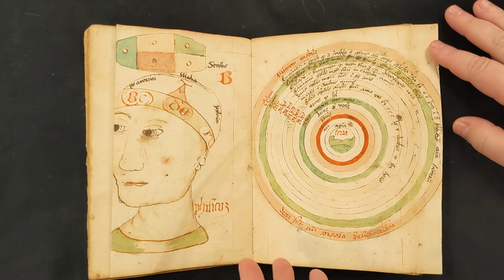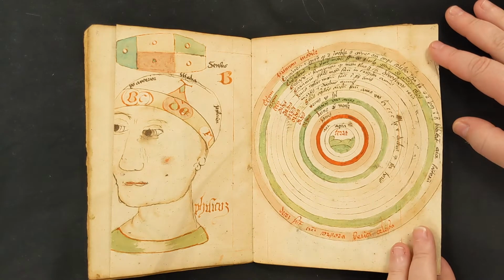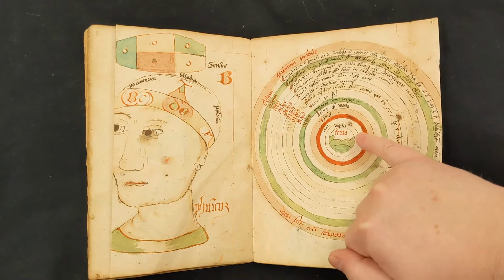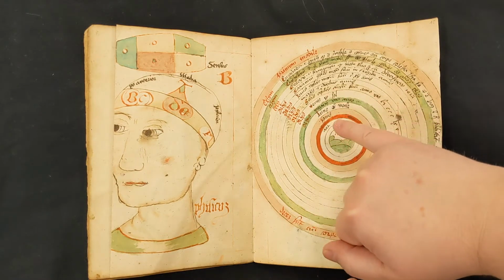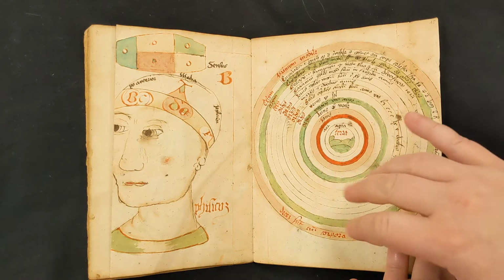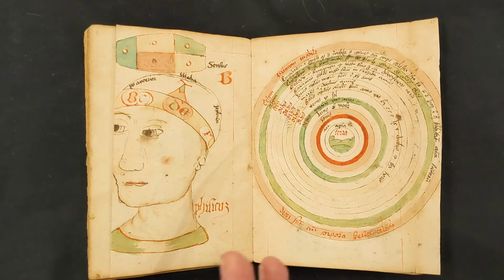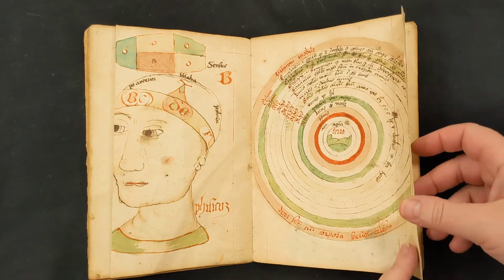This is a very common diagram that you see a lot. So you have terra in the middle, that's earth, and then aqua, which is water, and then you have air, and then you have the various spheres, the sun, moon, planets, because of course they believed that the earth was at the center of the universe, and so this is sort of a diagram of their cosmology.